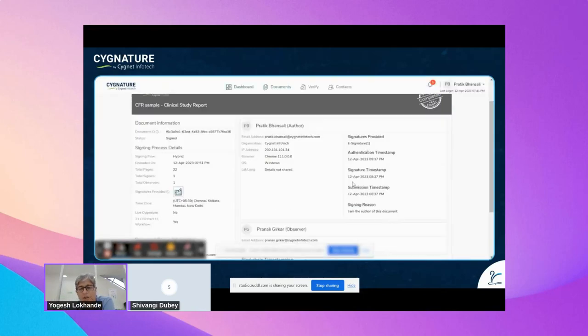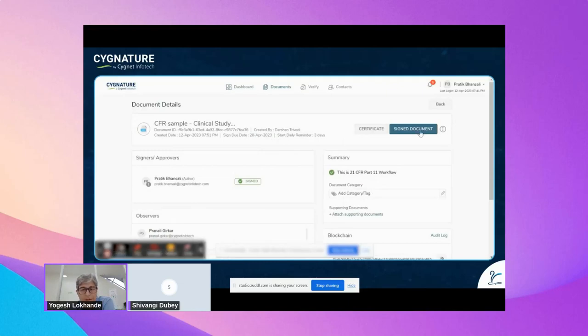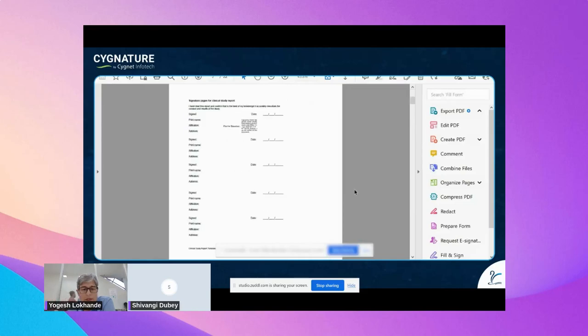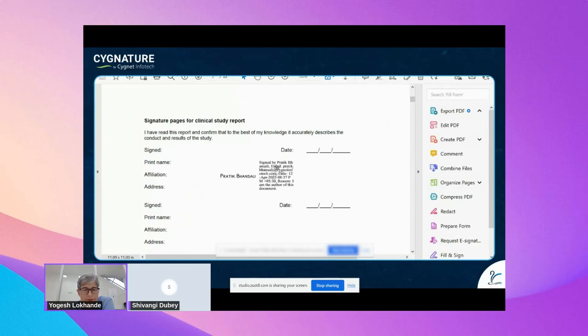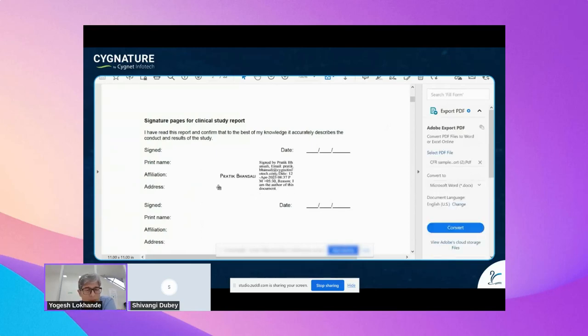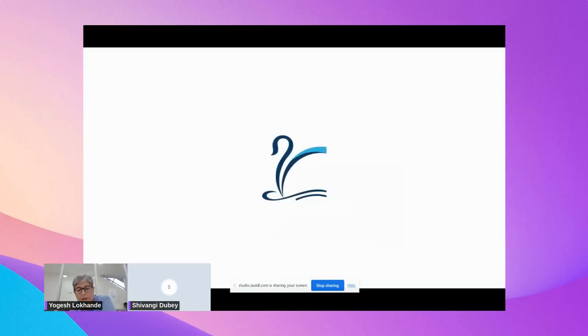And this is the audit trail that shows you different kinds of timestamps. And this is the signature appearance on the document. So now you cannot make any changes to this document, neither to the signature. It's available on the system. Nobody can make any changes to it.